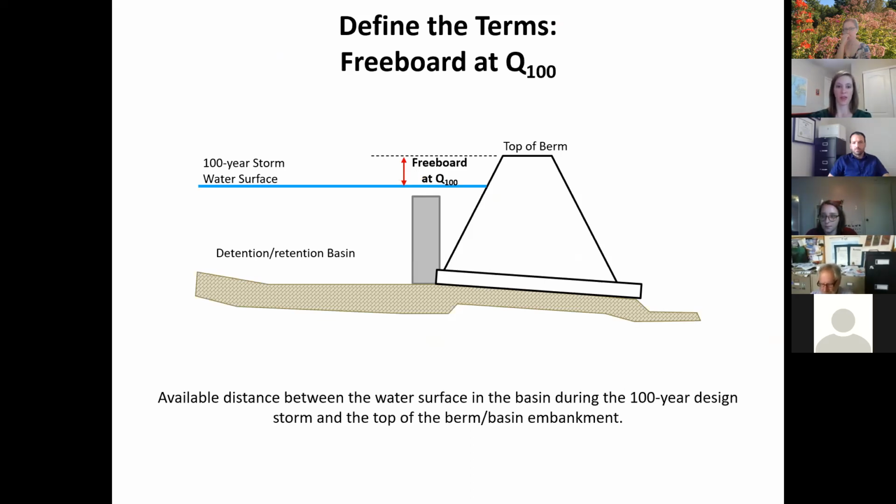That is the available distance between the water surface in the basin during that 100-year design storm, which you can see here, that water surface is in blue. And it is the difference between that and the top of the berm of your basin. And so this red arrow denotes your freeboard at Q100. It's basically the excess storage that would be there over and above the 100-year storm.